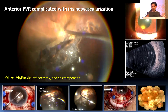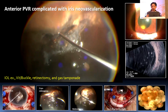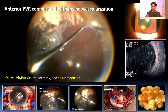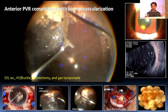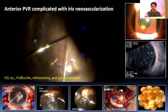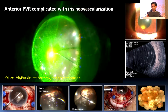In the first surgery, I tried to only remove all the membrane and use gas tamponade. I tried to attach the retina, but in the first surgery, I failed. Even though we removed so much membrane, using scissors with the bimanual technique, and with the gas tamponade, unfortunately, I could not attach the retina completely. So finally, in the second surgery, I needed to perform a much wider buckle to support the peripheral area.